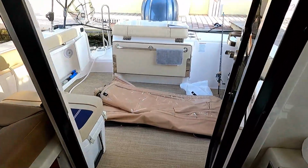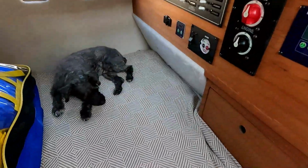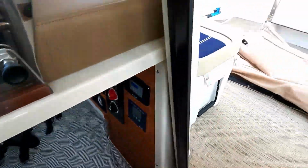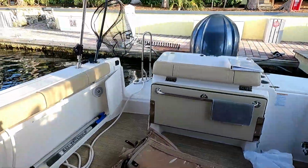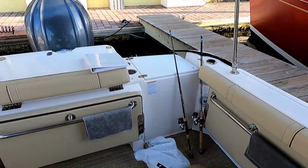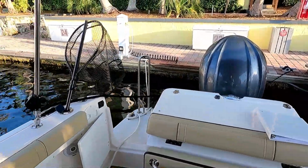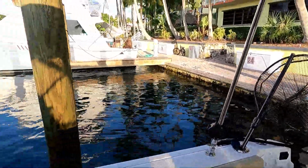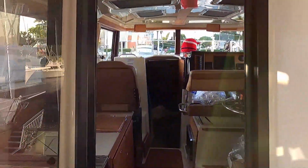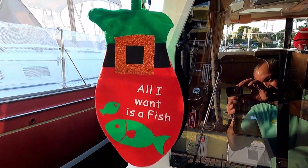You can see the cockpit's all done. I just need to put the canvas up. Dog is of no help. Taking a nap. And I've got stuff organized for the bait table. I'm going to bring the two short, small rods into the hotel room to rig them up. I just need to do the canvas and we're going to take a break. Yep, there it is. We even got Christmas decorations.